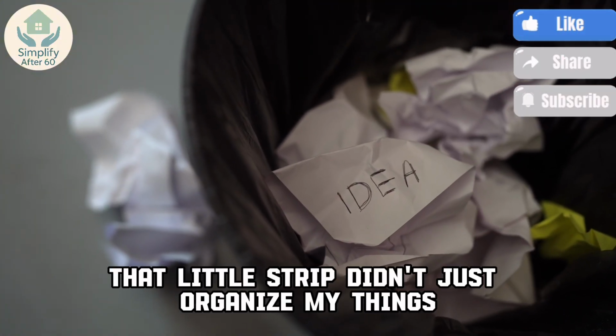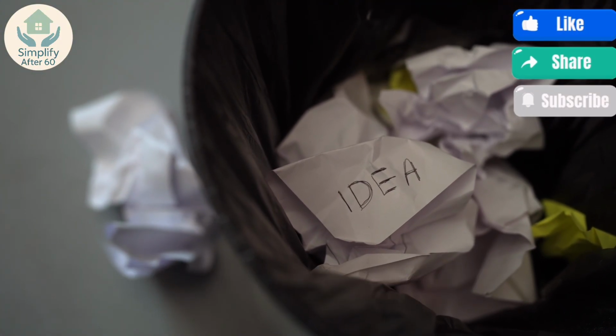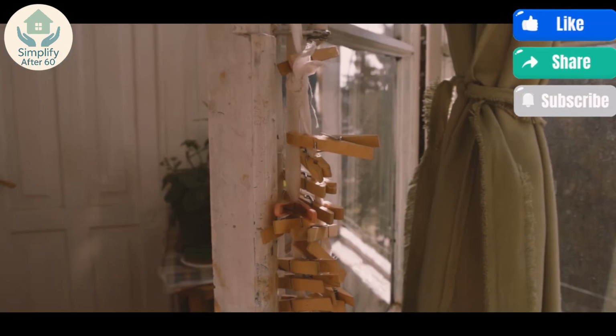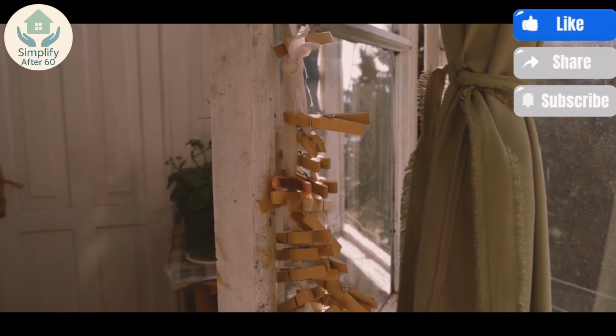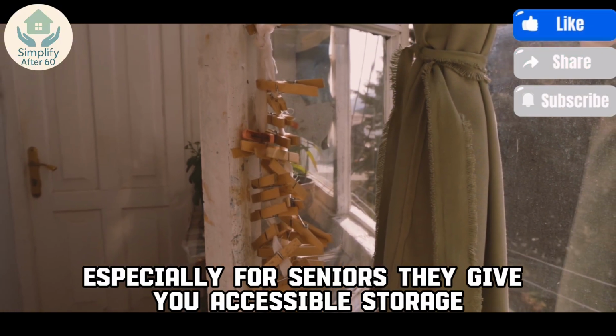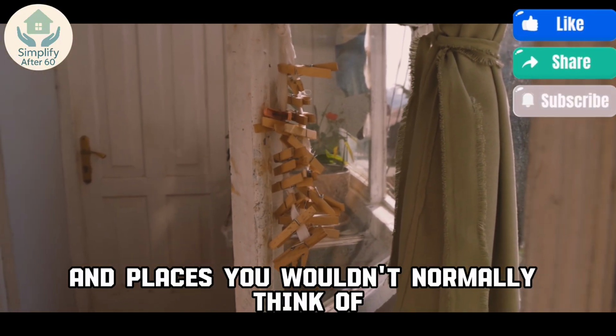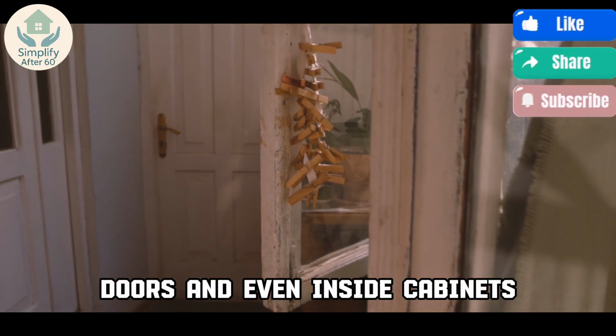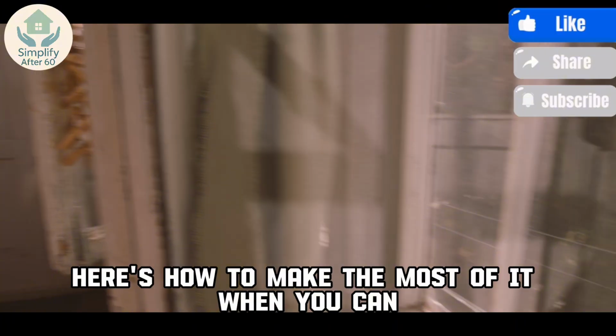That little strip didn't just organize my tools. It gave me back a sense of control. Magnetic strips and wall hooks are quiet heroes in small space living, especially for seniors. They give you visible, accessible storage in places you wouldn't normally think to use, like vertical walls, the back of doors, and even inside cabinets. Here's how to make the most of them.